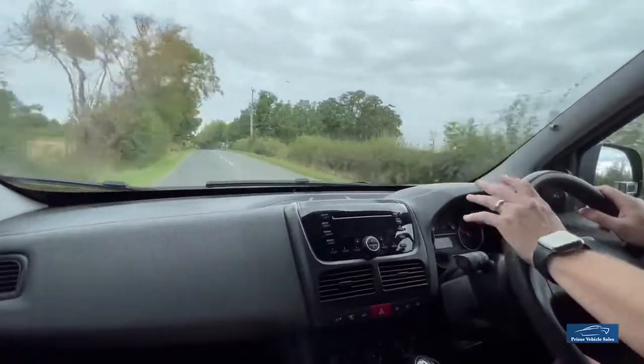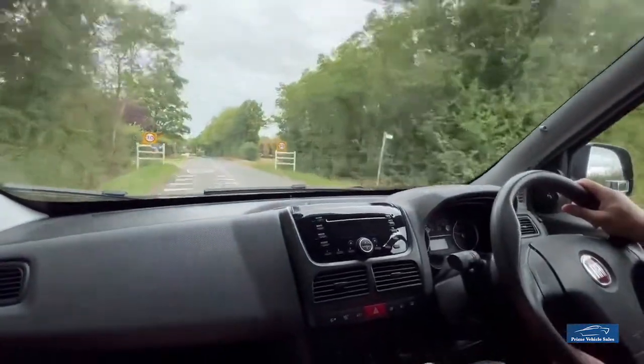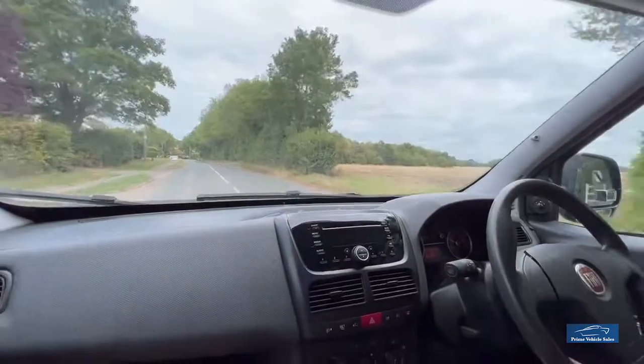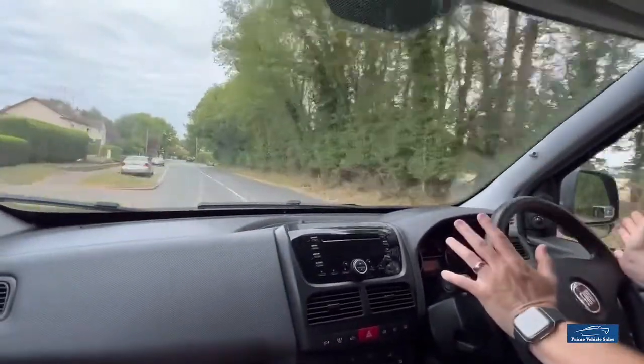So good little van, good value for money, no VAT, which helps. Got twin side loading doors, it's ply lined in the back, good little working van, ready to go.